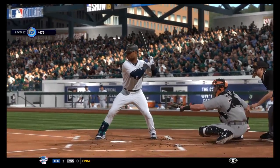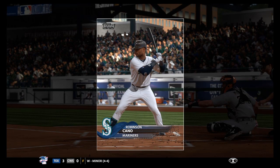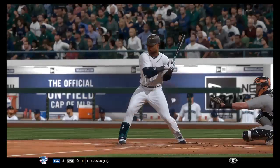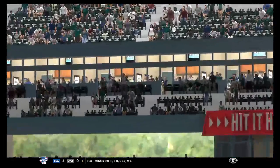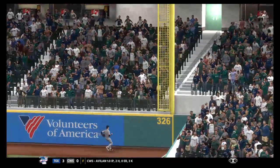And if we had to single out one star from the Mariners roster tonight, I think it would have to be this man, Robinson Cano. What a performance he turned in. He's our tops player of the game. You could probably make an argument for a couple of other guys too, but it seemed like he had the most to do with his guys getting the win here.